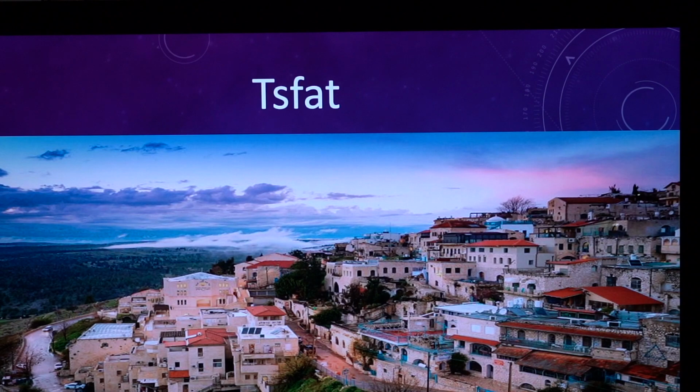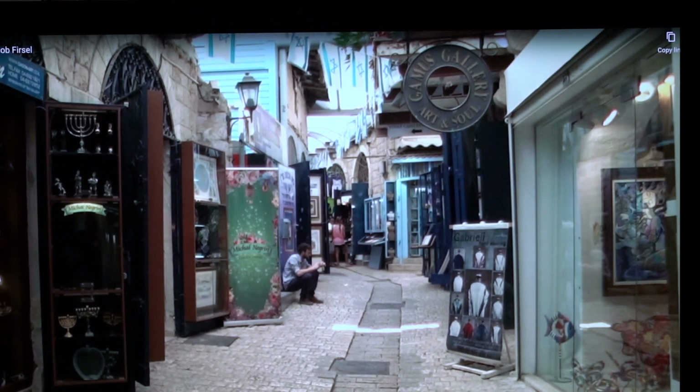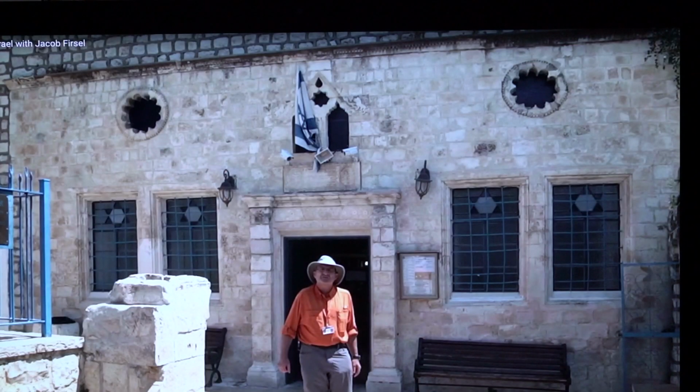Tsfat is this fantastic Jewish city that is known today for its shopping. The artist colony is a nice place to shop. And of course, the ancient synagogues. I wonder who this guy is. Anyway, this is the Ari synagogue. This is the one you must see.